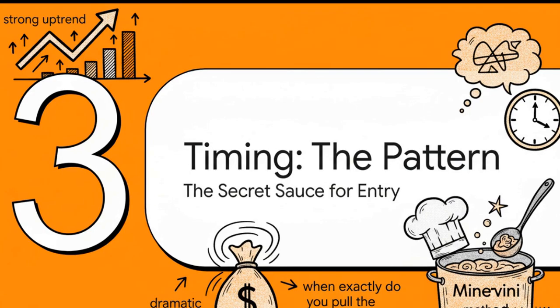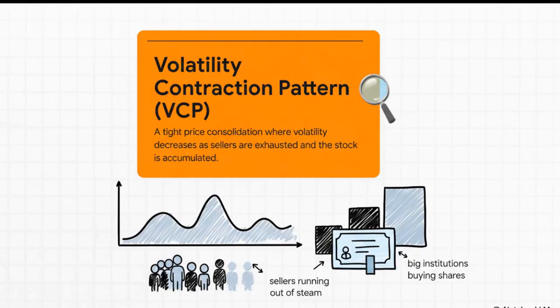Okay, so you've found a dominant company, it's got killer earnings, and it's in a beautiful uptrend. The big question is, when exactly do you pull the trigger? This is where we get into the real secret sauce of the whole method. He calls it the volatility contraction pattern, or VCP for short. And this is his signature setup.